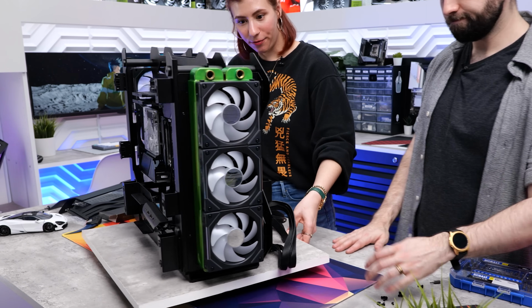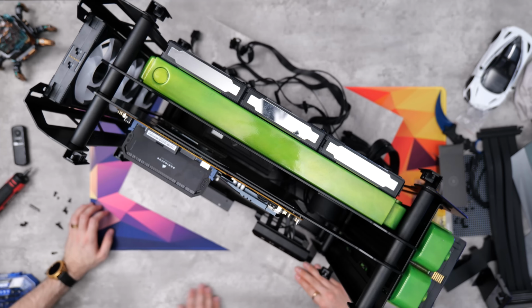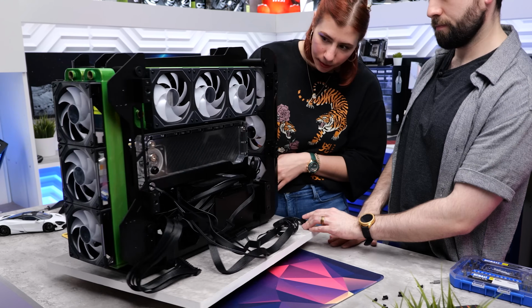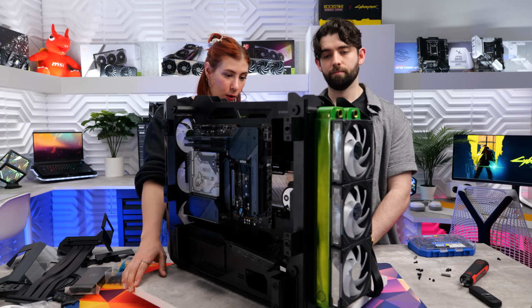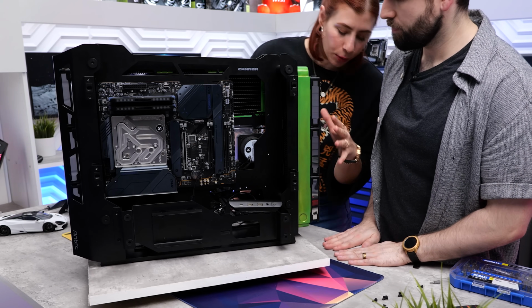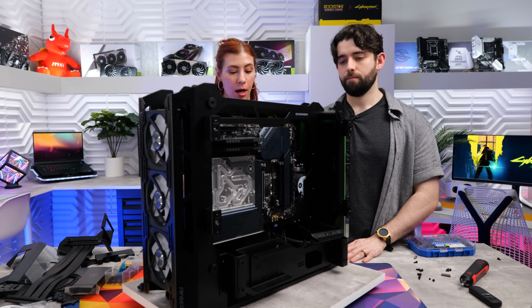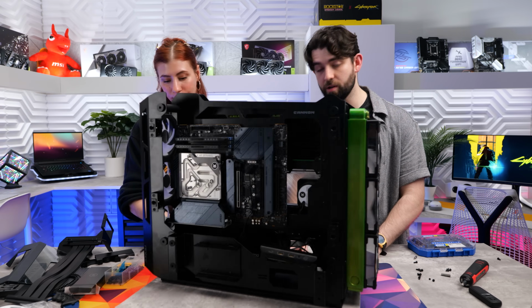All right, this is everything in the case. We'll give you a quick little spin. We've got the motherboard, the radiators, we got all the fans, we've got our distro plate, we got our PSU. All that's left to do is put in the water block with the GPU, which is going to go right here. Now we're gonna do all that tomorrow. So tomorrow we're going to do the bending, we're gonna install the fluid, and then we'll also install the GPU. Yeah, I think we'll pick up on this tomorrow.